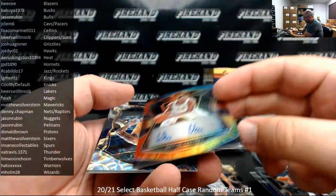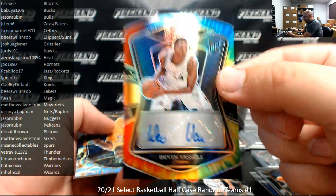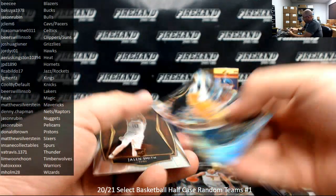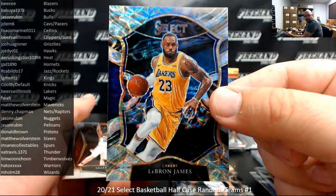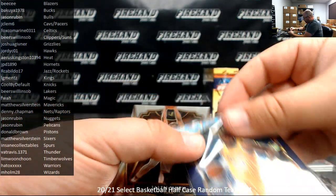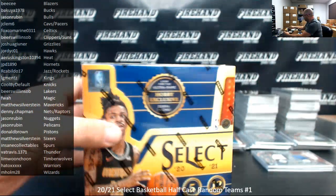Number 25, Devin Vassell. Tie-dye rookie signatures. You know I love them tie-dyes. Spurs going to Instant Collectibles. And your one-a-box scope is LeBron James for the Lakers. Very good. Going to Beer Swan SOB. Jalen Smith rookie. All right, got one box to go. These breaks will get a little bit faster as we progress. Know what we're looking for here.